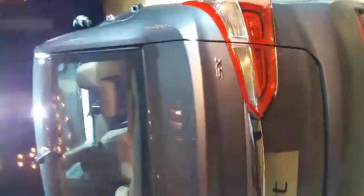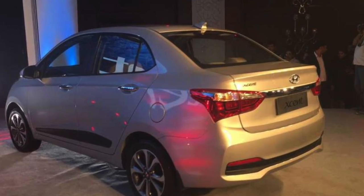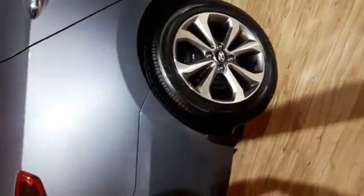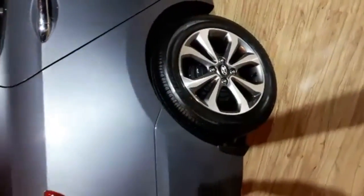And the other thing that makes the car look a bit wider now are these stretched out tail lamps. They stretch all along the top of the boot lid now, so it gives a more premium appeal, along with this chrome strip that connects both of these tail lamps end to end. Alloy wheels are also new on the outside, and being Hyundai, we can count on some really beautiful looking diamond cut alloy wheels.